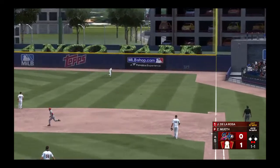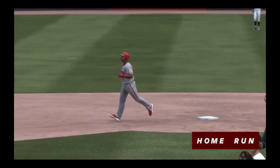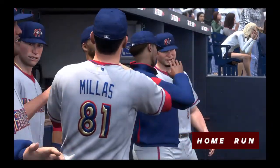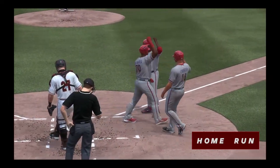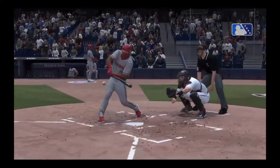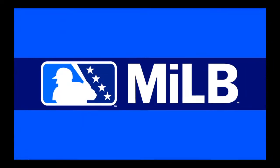That one is absolutely pummeled. Way deep. And it's gone. A 3-run home run. 4th home run of the season. It's 3-1. Got to be riding high after hitting that home run and helping the team take the lead. Some hitters are just so good at covering the outer half of the plate. He did very well to extend his arms and use a whole lot of torque to pull that one up and over the wall for the homer.